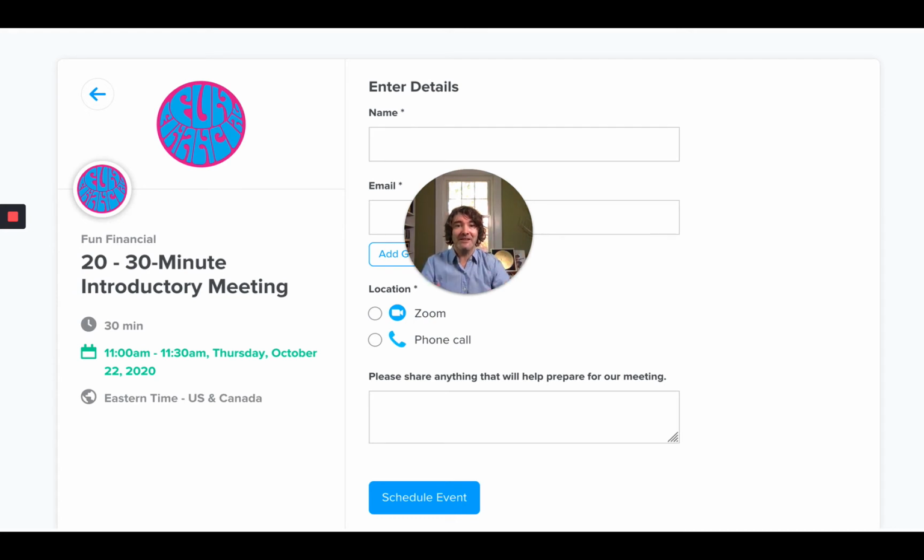It's that easy. You'll notice that we have the option of conducting the appointment by Zoom or on the telephone. We use both at Fund Financial and want to use whatever your preference is. Each Zoom meeting ID is unique to your appointment for your privacy as well as for your security.